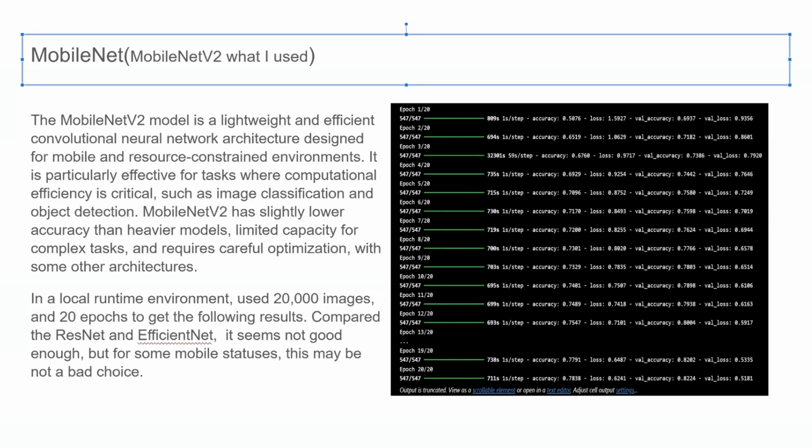For my part, here's MobileNet. I use MobileNet version 2. The MobileNet version 2 model is a lightweight and efficient convolutional neural network architecture designed for mobile or resource-constrained environments. It is particularly effective for tasks where computational efficiency is critical, such as image classification and object detection.